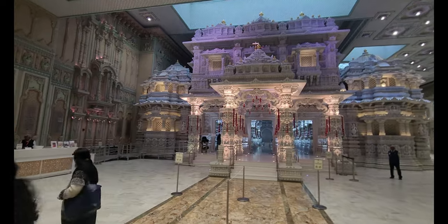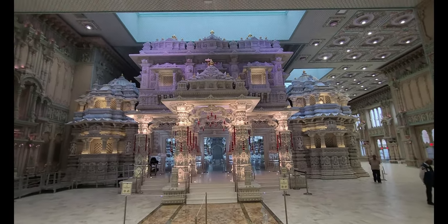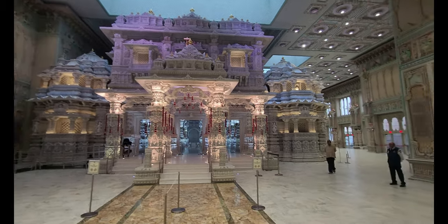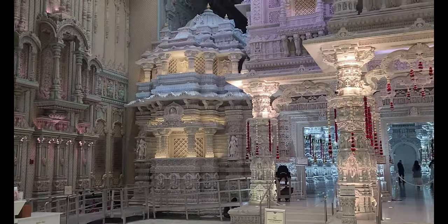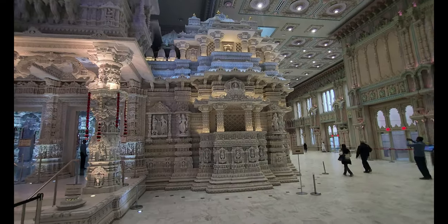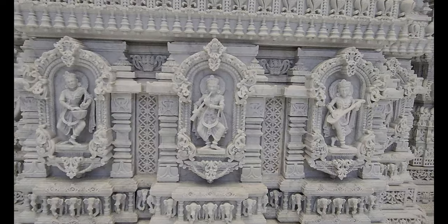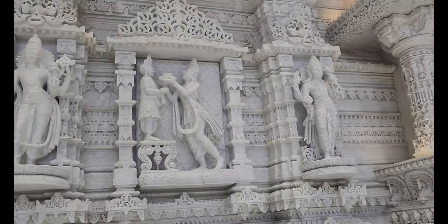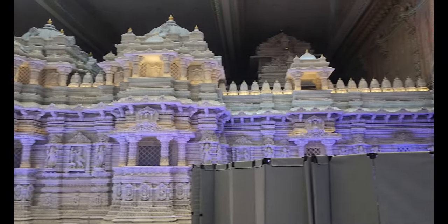So video or photography is not allowed inside the mandir or the temple. So out here we can do video. So this one was here before. We gotta go see the newer one now. It was just completed. We're gonna go take a look at that. This is still the inside of the smaller one. We're gonna go to see the big one in a little bit.